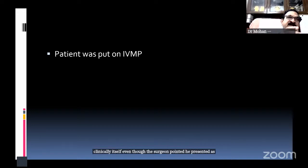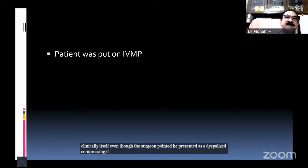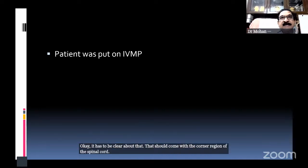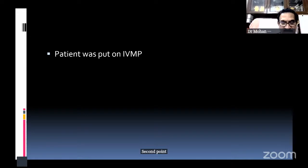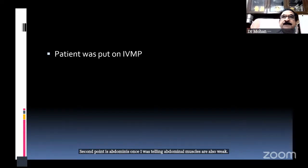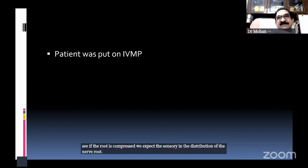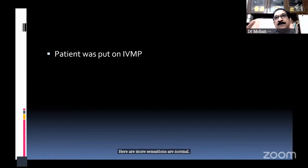The lesson is that, clinically itself, even though the surgeon presented it as a disc prolapse compressing the root, an L1-L2 disc prolapse will not produce compression of the L1 root. It has to be a little above that, which would compress the conus region of the spinal cord. Second point, abdominal muscles are also weak. Third point, if the root is compressed, we expect the sensory loss in the distribution of the nerve root. Here, all sensations are normal, predominantly motor.